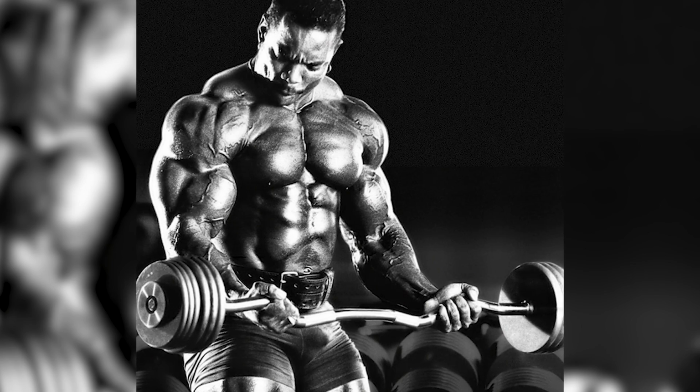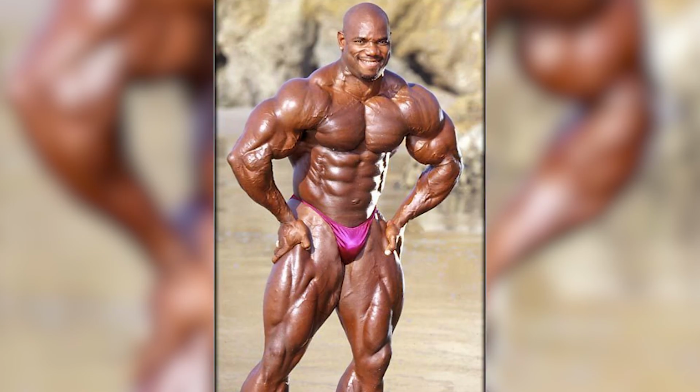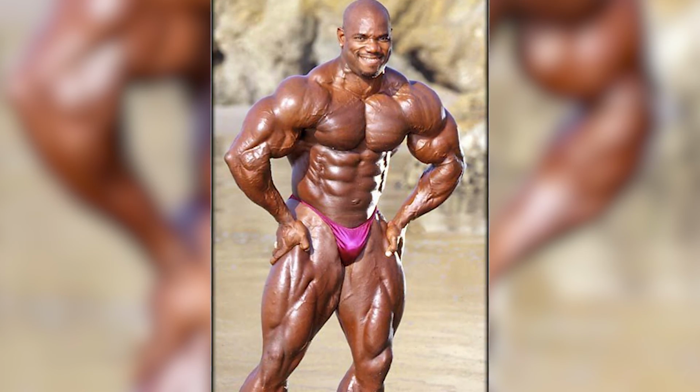Sandwiched in the middle of the study, though, is a mention of what may be highlighting the true root of Flex's genetic superiority, and it's something I almost skimmed over.